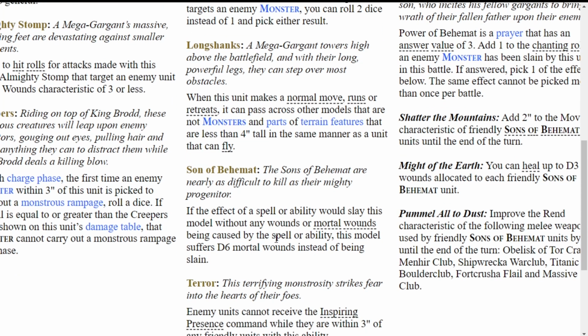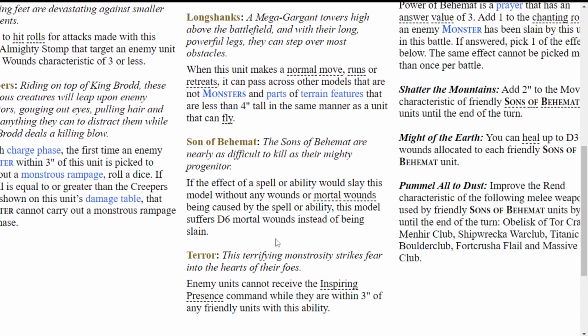Sons of... oh, fuck off! I hate this word. Sons of Behemat. Sons of Behemat are nearly as difficult to kill as their mighty progenitor. With the effect of a spell or ability that would slay this model without any wounds or mortal wounds. Hang on, there's spells that can just instantly kill a unit?